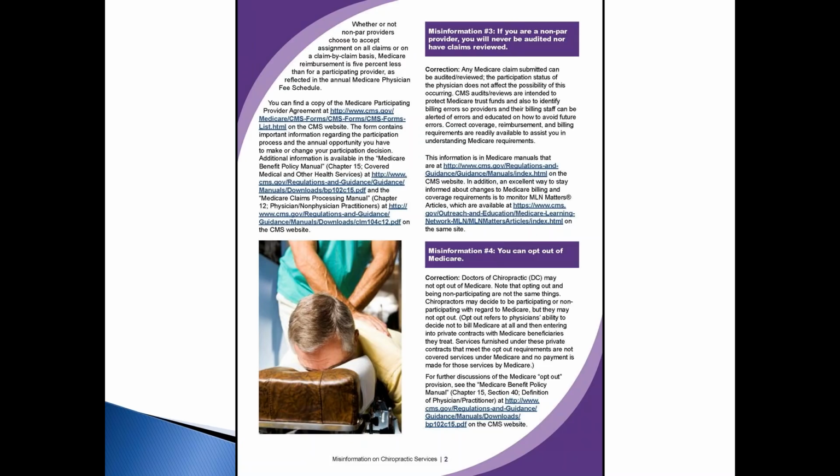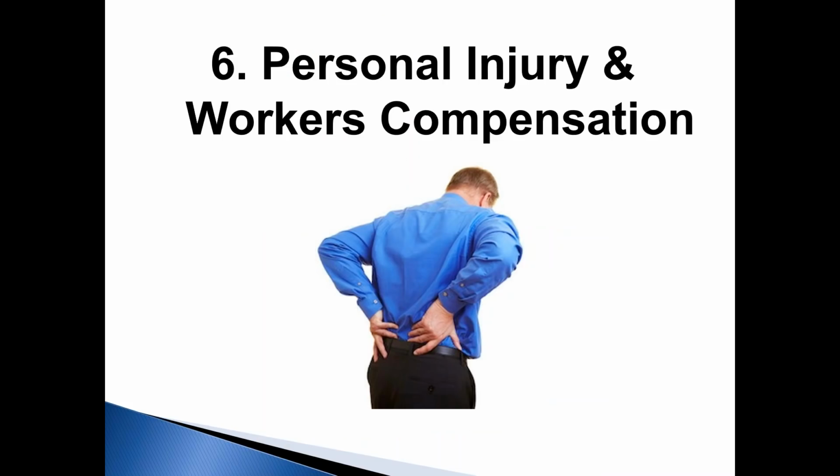Now, that changed in 2017, January 1st, when we went from the PQRS and the meaningful use penalties over to the MIPS program. So, depending upon if you're par, non-par, will change the amount you can collect from the patient. But for all the non-spinal manipulation services, you should be collecting your full normal fee. I know that was a lot, and sometimes I speak pretty quickly, so hope you all got that. If you didn't, just send in your questions.